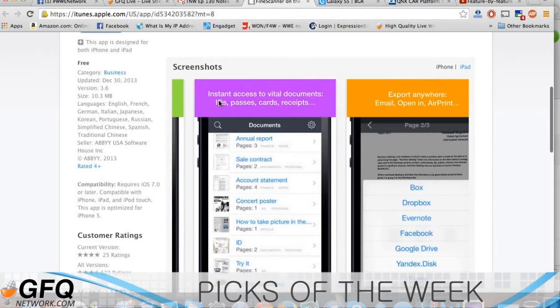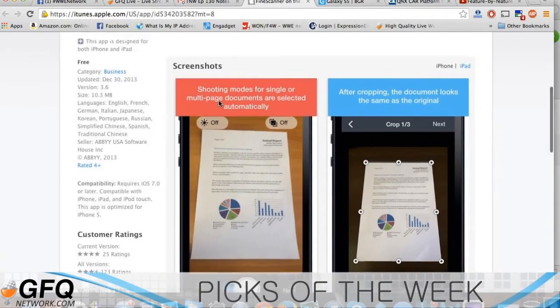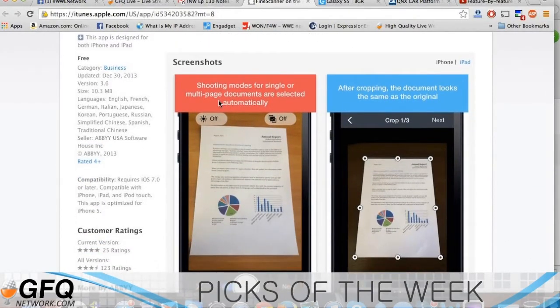It's called FineScanner, and it's free in the iTunes store right now. Normally, it's I think $1 or $2. Right now, it's free in the iTunes store. It's one of the better scanning applications for iOS out there. I've tried a couple of them. This one works really, really good.